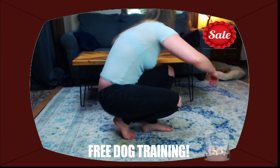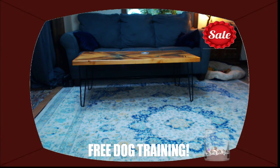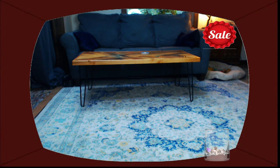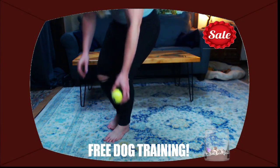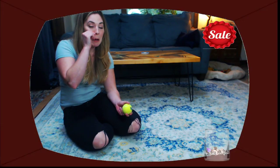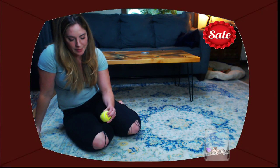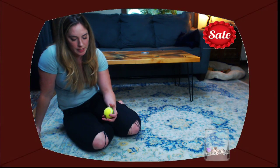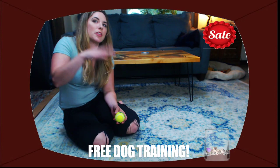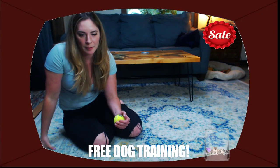Let's see if we have any toys that he wants to play with today. He just got a new ball, which he's been pretty stoked about. I don't know why I never bought him a ball ages ago. I just always assumed he wasn't interested because he doesn't return when we play fetch. If I throw him something, he doesn't give it back to me. He grabs it and then runs away with it.